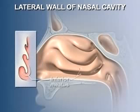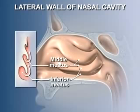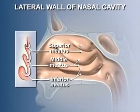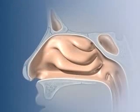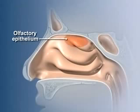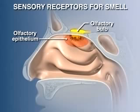The inferior meatus lies below and lateral to the inferior concha. The middle meatus lies below and lateral to the middle concha, and the superior meatus lies below and lateral to the superior concha. The space above the superior concha is the sphenoethmoidal recess. The sensory receptors for smell are located in the olfactory epithelium at the superior aspect of the nasal cavity. Odors in inhaled air are bound by the receptor cells, which, in turn, signal the olfactory bulb and olfactory regions of the brain.